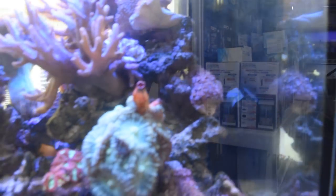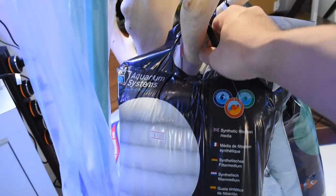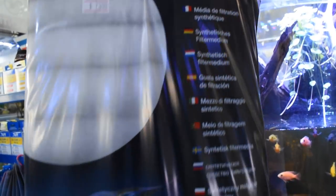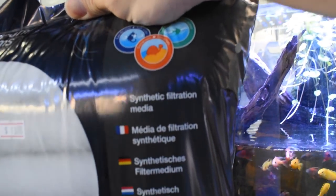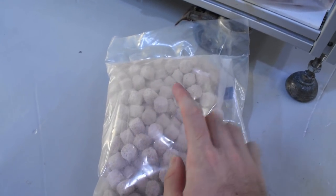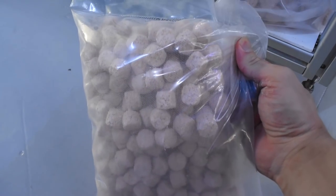Filter, I guess, at the back. Looks pretty simple, right? We're gonna start over here. I think this would do. So this is some, let's see, synthetic filtration media. Alright, so I think one bag of this looks plenty.